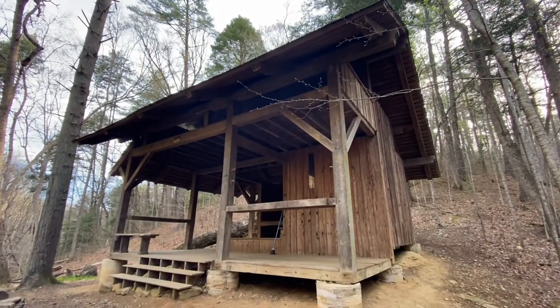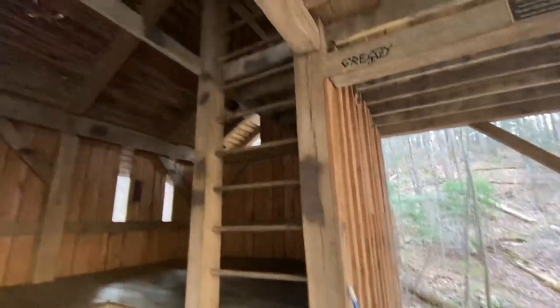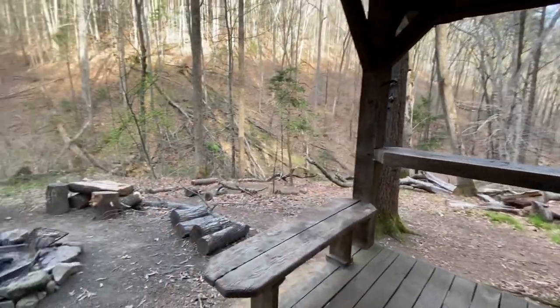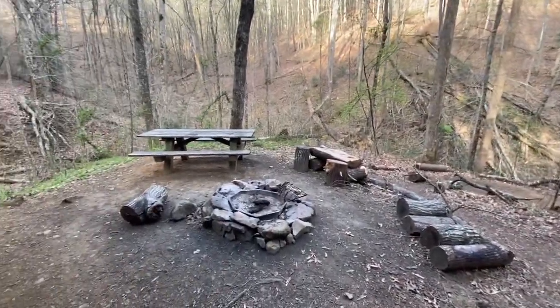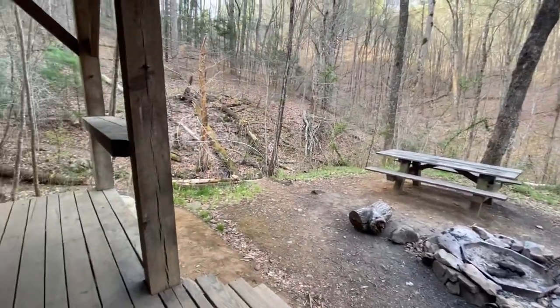Double decker. This is the Bryant Ridge Shelter. Very nice. A little ladder up here. You can go up and see. Plenty of room. It's about 8:30 now. Nobody else is here. We camped just before. That was kind of nice, just having a quiet night. And now we're gonna go straight up.